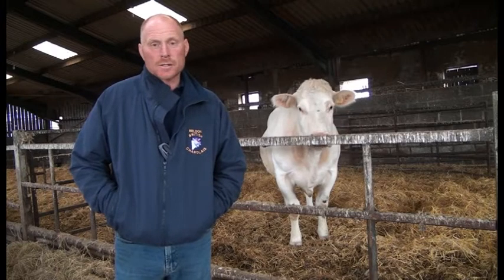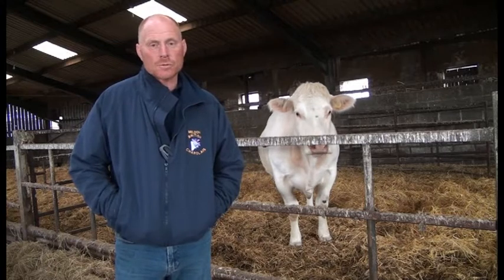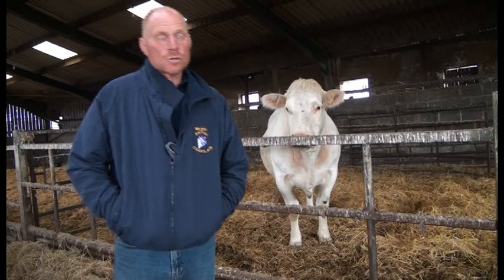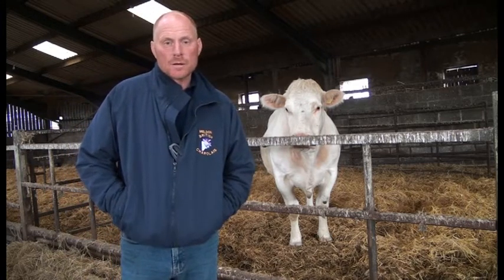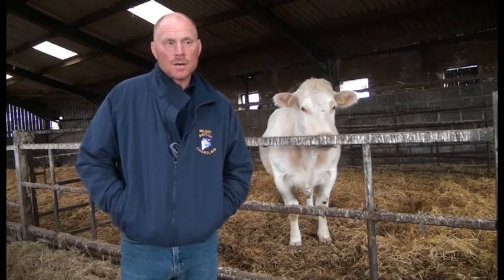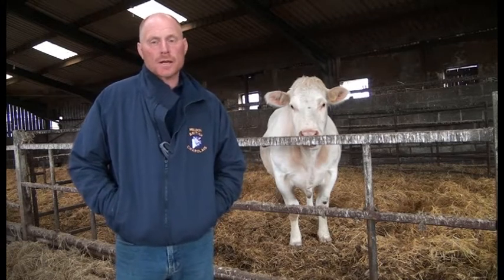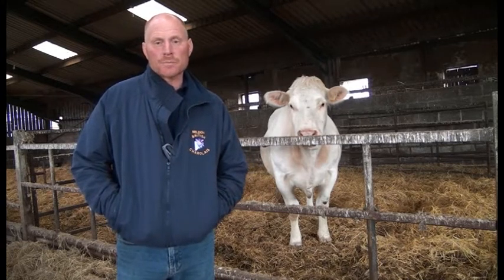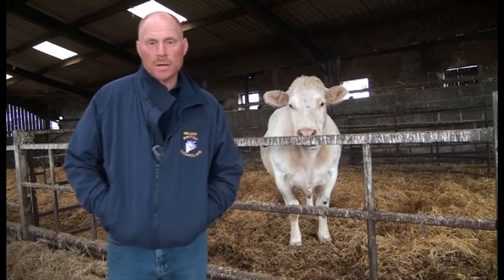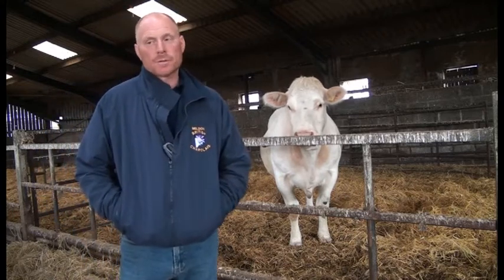We're very much a grassland system, so the cows are on grass, set stocked on grass through the summer. We introduce creep about the middle of June, end of June, and the bulls also go in at the same time. Our key principles are get as much growth into the calf as possible when he's on a mother, and to get the cow back in calf again. Those are our two main key principles for our spring calving cows.